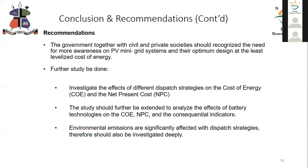The study should further be extended to analyze the effects of battery technologies on the COE and NPC and the consequential indicators. Environmental emissions are significantly affected by dispatch strategies, therefore they should also be investigated.